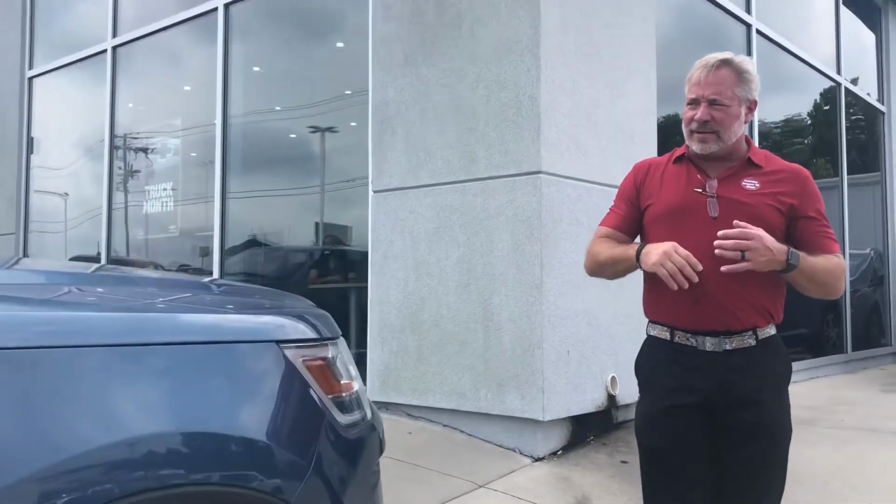This particular vehicle: third row, leather, navigation, great tires. This is a great vehicle to have on our lot. So this is a vehicle that once I get done putting everything together, putting it in my system, I know I already want to pay, once I figure what the value of the vehicle is, an additional $500 for this particular vehicle because of what it brings to the value of the lot. This is a vehicle that we need.